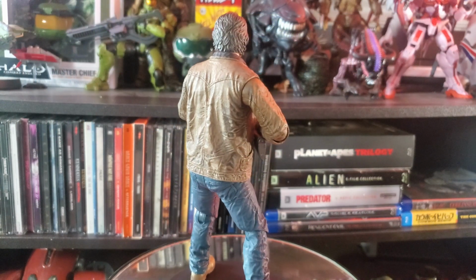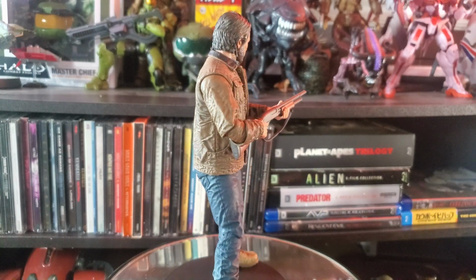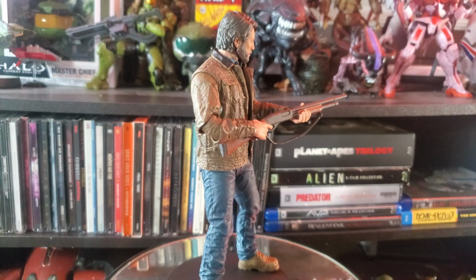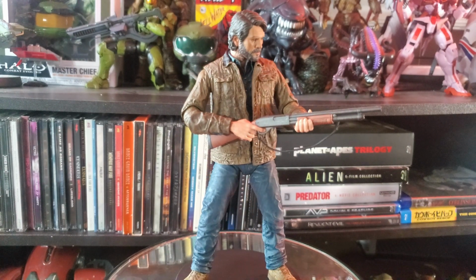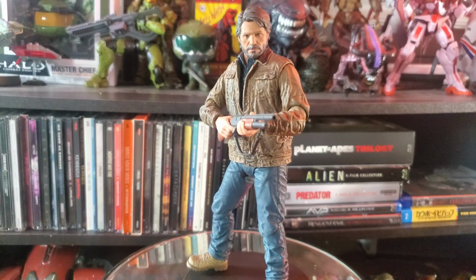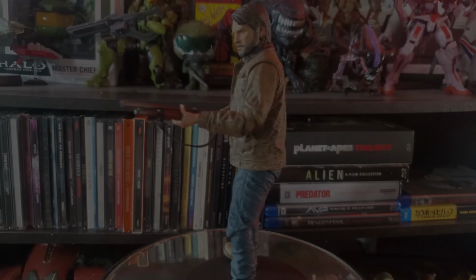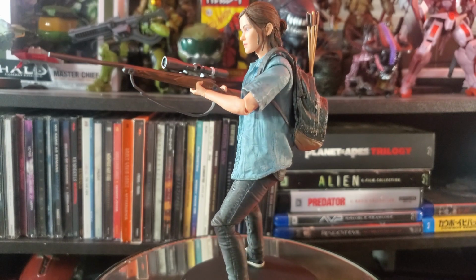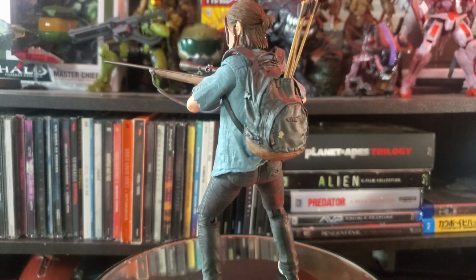And the last thing that comes to mind in this section is that the rifle, the shotgun, and the bow don't want to stay on the back of the figure when they're slung on the back. It feels like they fall off really easily and they're not securely there. I can see this being an annoyance to some people, so I figured I'd throw that in. But that's all I could really think of for cons, weaknesses, dislikes, stuff like that. And now let's move on to some of the more positives of this 2-pack.